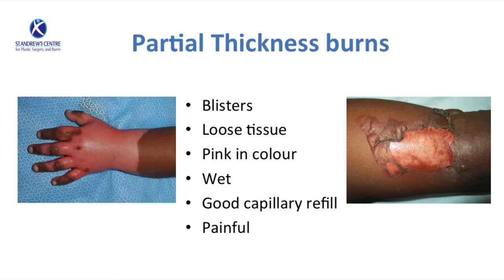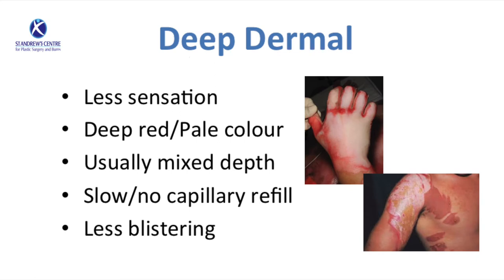Superficial dermal burns can be expected to be painful. After removal of blisters, the pink coloration in the skin tends to have a good capillary refill. As more of the dermis is damaged, this capillary refill becomes more sluggish, and the pink coloration tends to go to a deeper red. These types of burns are again very painful. Deeper dermal injuries tend to be a deeper red or white coloration. They still are painful, but the sensation tends to be a little bit less than in the more superficial dermal injuries.